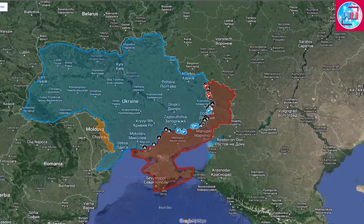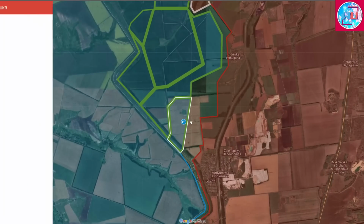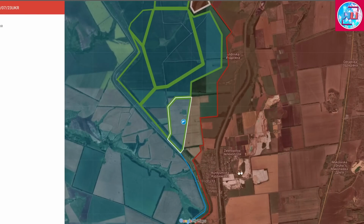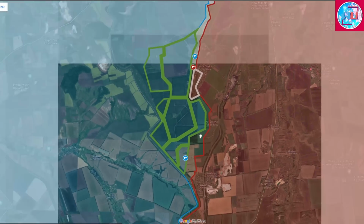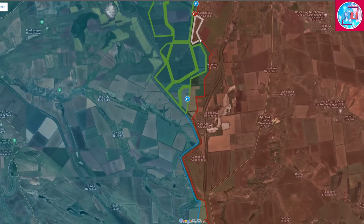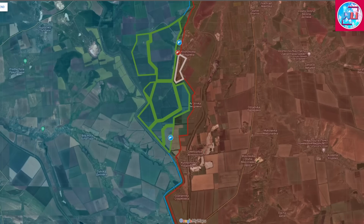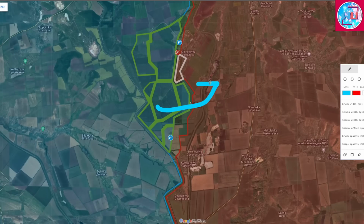So starting out in the Klishchiivka area, we see here that the Ukrainian forces have managed to advance a slight bit towards the area of Kurdiumivka. So essentially, with the Russians pouring a lot of reinforcements to Klishchiivka, this could mean that the defenses at the other areas like Andriivka and Kurdiumivka may be weaker, or that generally it would be easier for the Ukrainian forces to push through these areas in comparison to Klishchiivka. So essentially an attempt to go around Klishchiivka rather than going through it, since the Russians have prepared a lot of defenses in the area.